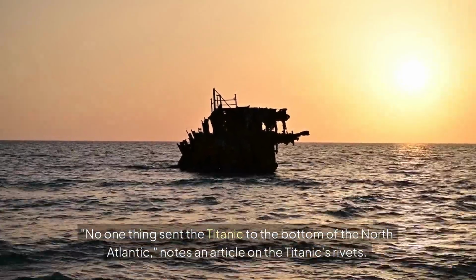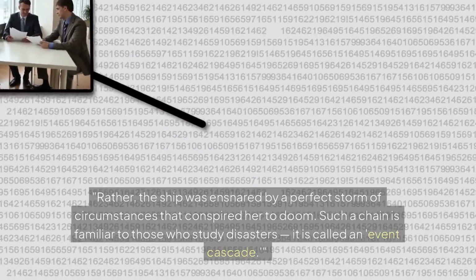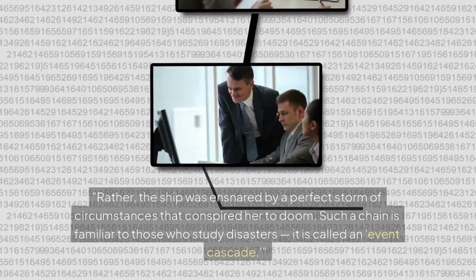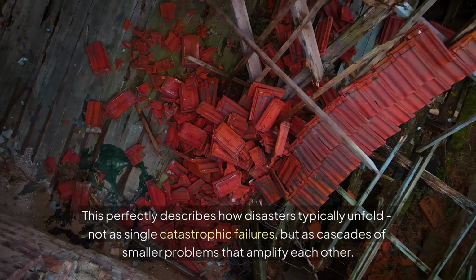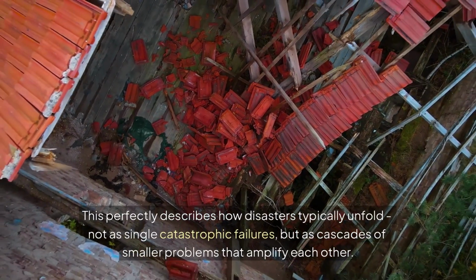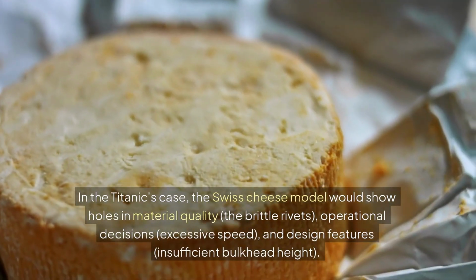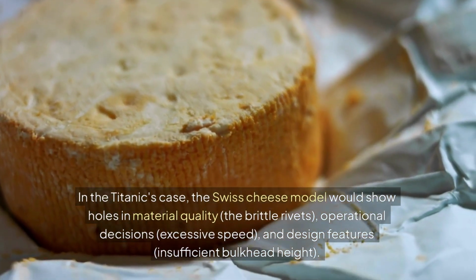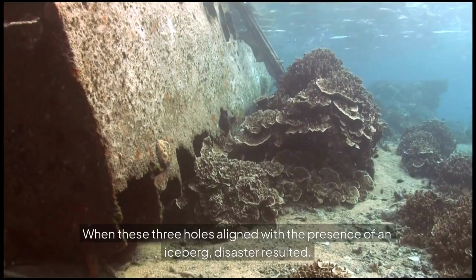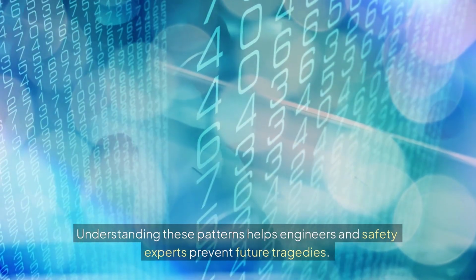No one thing sent the Titanic to the bottom of the North Atlantic, notes an article on the Titanic's rivets. Rather, the ship was ensnared by a perfect storm of circumstances that conspired to doom her. Such a chain is familiar to those who study disasters. It is called an event cascade. This perfectly describes how disasters typically unfold, not as single catastrophic failures, but as cascades of smaller problems that amplify each other. In the Titanic's case, the Swiss cheese model would show holes in material quality, the brittle rivets, operational decisions, excessive speed, and design features, insufficient bulkhead height. When these three holes aligned with the presence of an iceberg, disaster resulted.